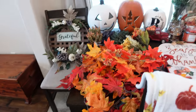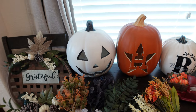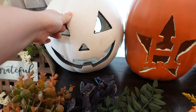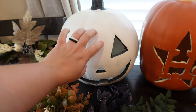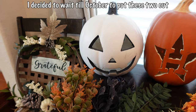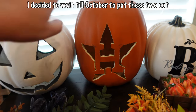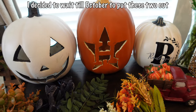All right, now back at the table. As you can see in the back, we have some pumpkins. This pumpkin I bought from Lowe's last year. It's extremely heavy. I believe it's ceramic, or I don't know what kind of material that is, but it's just a white pumpkin. I like to put that out at the front door. This one right here, Billy carved last year. It is just one of those, I don't know what material that is either.